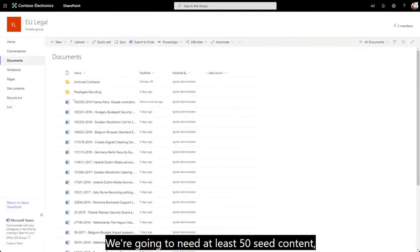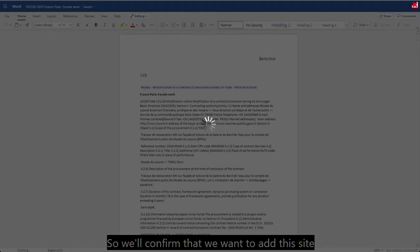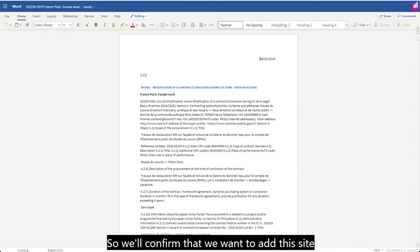We're going to need at least 50 seed documents to train our classifier. And we've got quite a few here. So let's just take a look at one of them to make sure this is the kind of document that we want to be looking for. And yes, it looks like exactly what we're looking for. So we'll confirm that we want to add this site and specific folders to our seed content. So now that I've confirmed that this site contains suitable contents, let's go back to creating a trainable classifier.